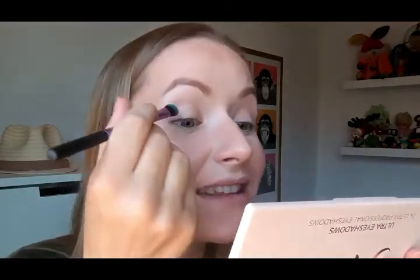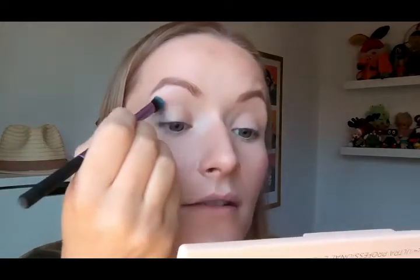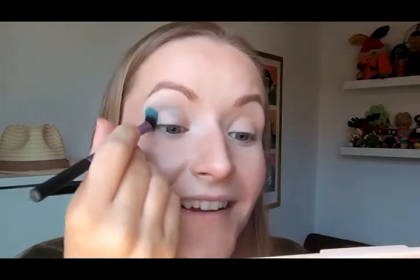I'm using the Real Techniques Base shadow brush for this blue here. I'm dipping into the color Grand, which picks up, wow, really nicely. I hope that's not going to be too much. Let's see. Just also to let you know, I'm not a makeup artist, so when this turns out not as great as you might think it could turn out, that's probably the reason why. And I'm giving my best, okay?